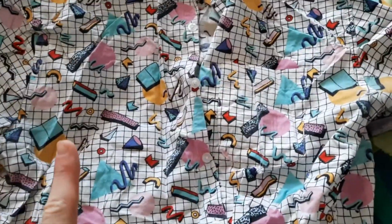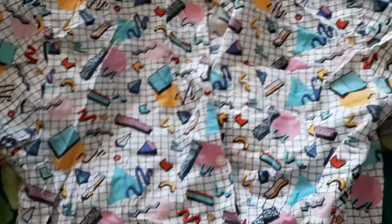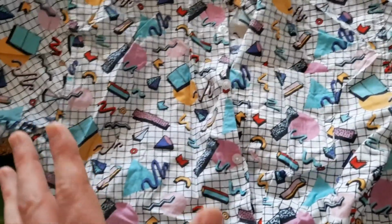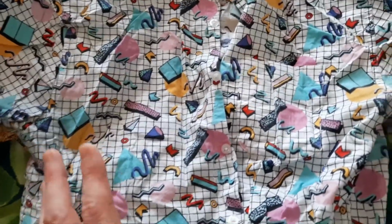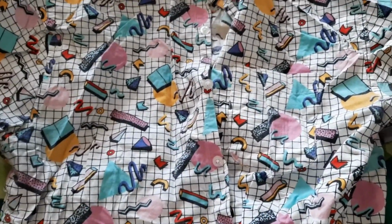It's the kind of thing you could wear again. It feels Epcot-y, something like that. Yeah, retro-y, futuristic, 1980s googie, 50s shapes revival type of thing. Yeah, I should have got through to that final.